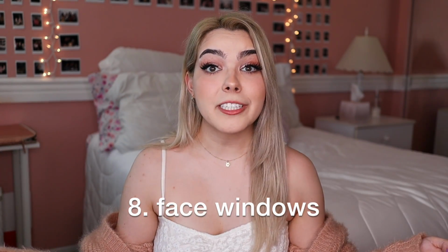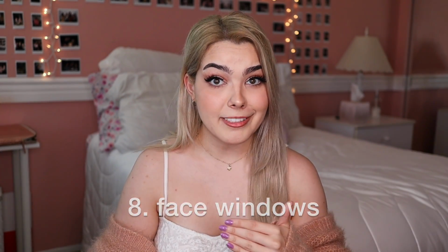Number 8, face windows and do not stand in front of a window. When you face a window, you get nice, even, natural lighting. We love free good lighting! If you're standing in front of a window, that means you're going to be backlit. Without very specific lighting, your camera probably won't be able to see you. Either you'll be super shadowy and your windows will look normal, or you'll be a little bit lighter and your windows will be absolutely blown out super bright. So just face a window.